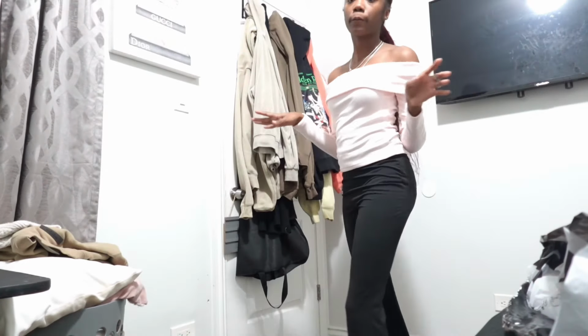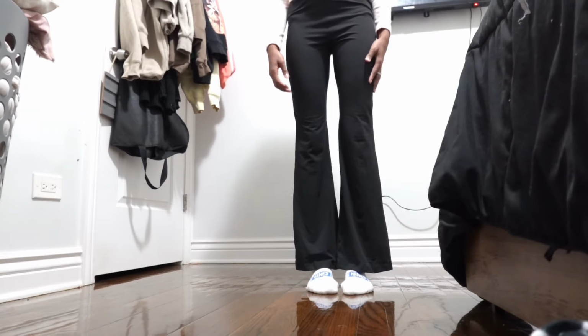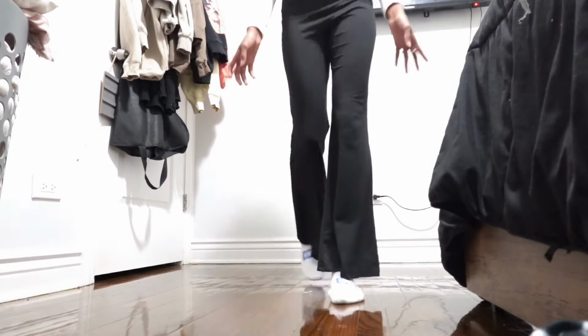They make me look very, very, very narrow. It's not too much. Like, should I get another curve? But let me show y'all. It's a body. For reference, I'm 5'6", so yeah, that's why stuff don't fit on me.